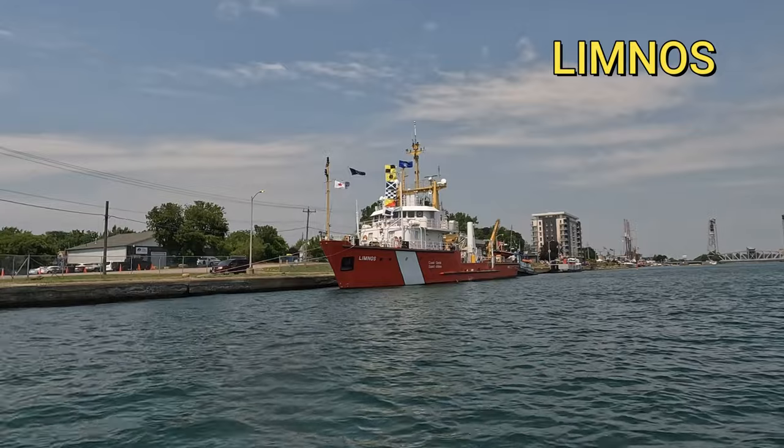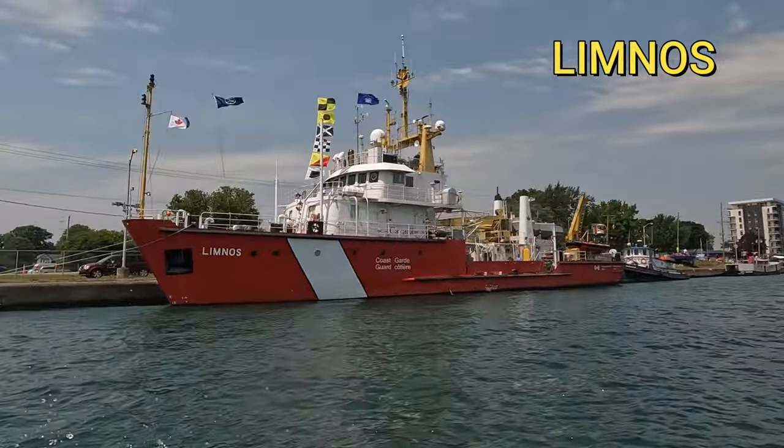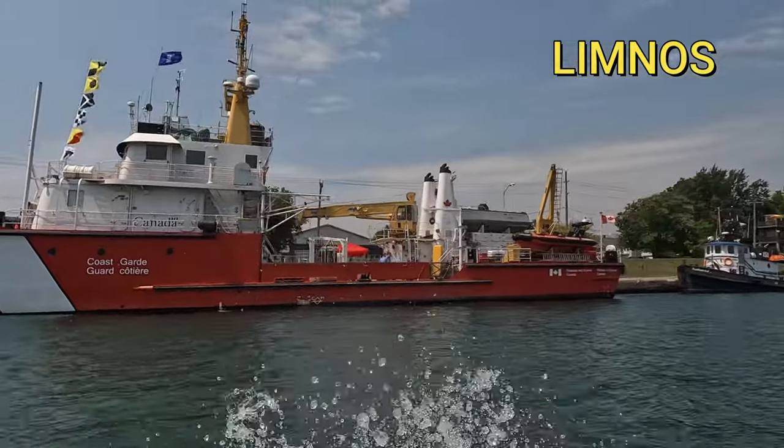And we also have a few tall ships down here, and also a Government of Canada vessel, the Coast Guard ship, Limnos. Fisheries and Oceans Canada, away from the crew there.